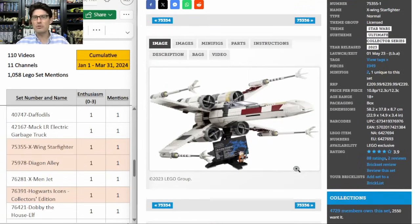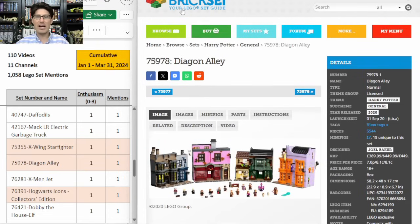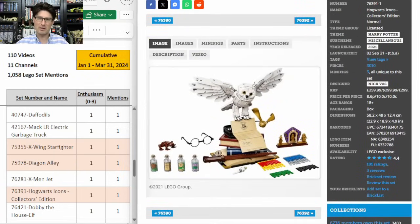75355, the new UCS X-Wing Starfighter. It's a pass for me. We've had a UCS X-Wing before, and we're experiencing X-Wing fatigue, at least on the secondary market. They fly off the shelves on the primary market. That's why Lego keeps producing a new one every few years. 75978, Diagon Alley. Skipping that one. 76391, Hogwarts Icons Collector's Edition. Skipping this one too, even though this one actually I like pretty good for my own collection.